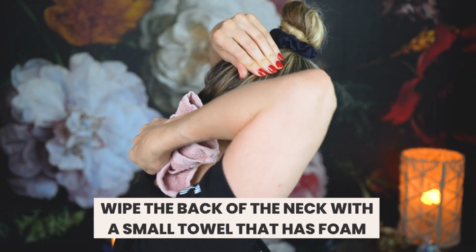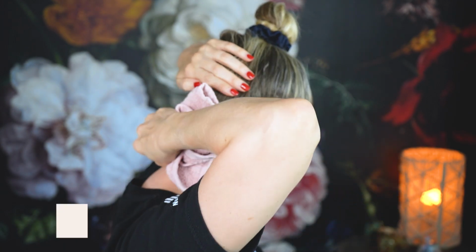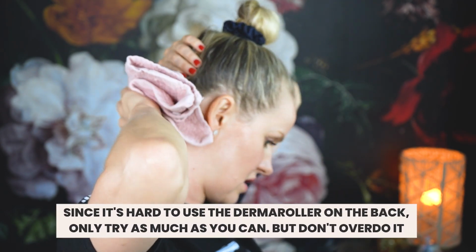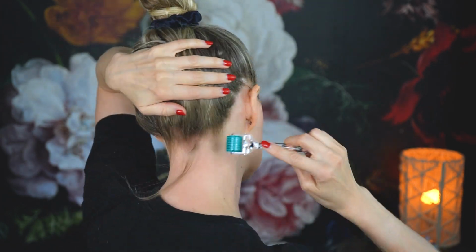I did not show you what I did on the back actually. I can put foam a little bit here. That is liquid oxygen, which actually works better than alcohol. Just don't tell anybody. And I wipe it here as well. It's hard to dermaroll there, so just try as much as you can. Don't overdo. I don't know if you guys are going to see, but I'll try.